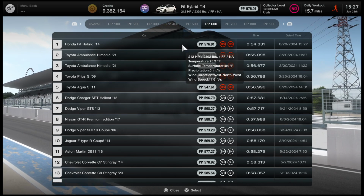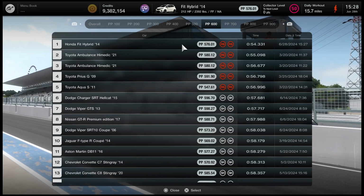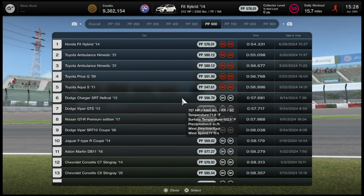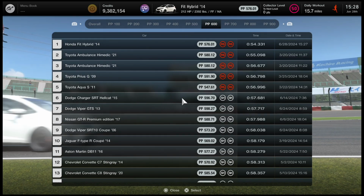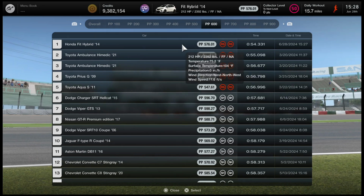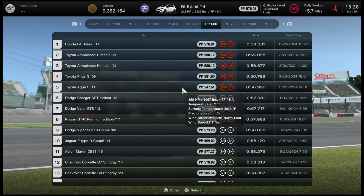What? 212 horsepower beat out a 707 supercharged practical boat and a 4-cylinder. What? Guys, Honda's going to be great. This is going to be a great segment.